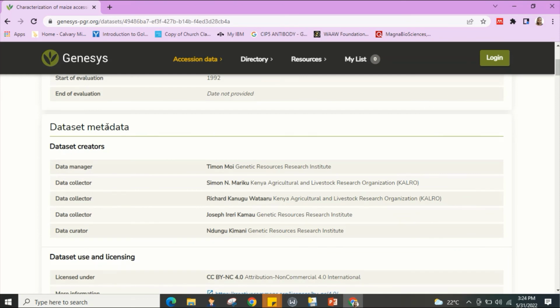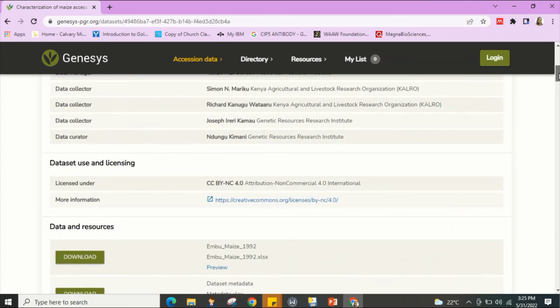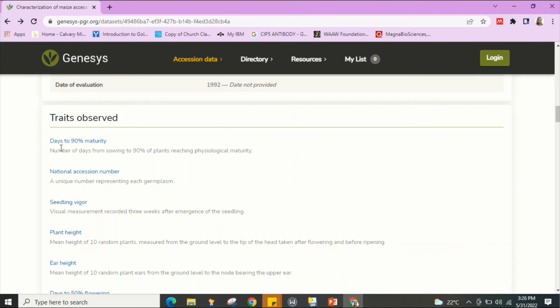Remember, we talked about a lot of recording of information. Who collected, who is the curator, who are the managers, and where do they come from. Then the data set use and licensing. It has been licensed. Then the data and resources. So the traits that have been observed: days to 90% maturity, number of days from sowing to 90% of plants reaching physiological maturity. Also, we talked about 19 traits.